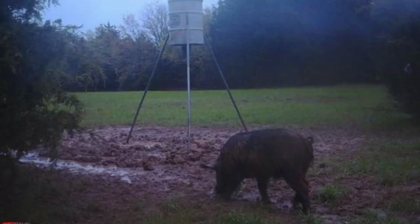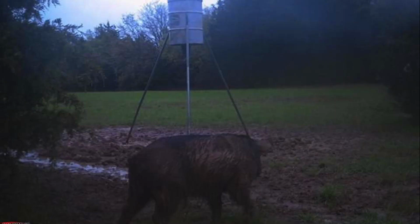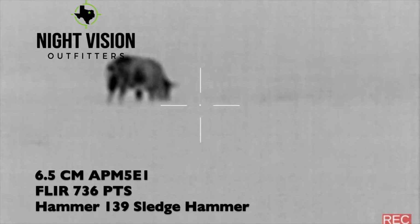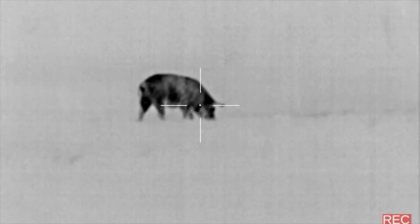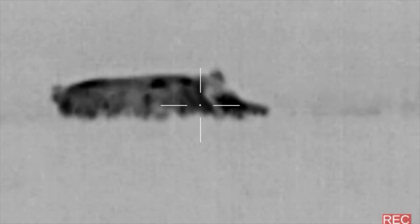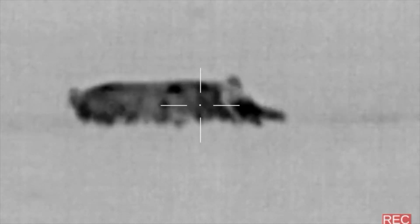It's only 7:30, and a boar just walked out there. I don't think it's the same one, but he's going down. That's exactly how you want him to die. No suffering.